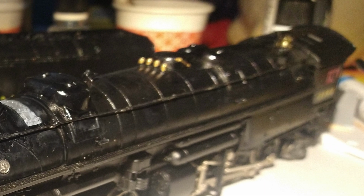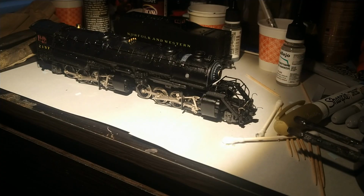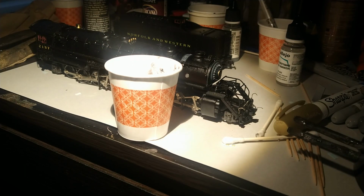To be completely fair, even on more modern models that are gorgeously detailed, if they're just done in flat black, it's really hard to appreciate a lot of the detail unless you're looking really, really close. Now, you might be asking yourself, Rocky, why are you making it so shiny? Didn't you just say it's supposed to be really, really dirty? And, we're coming to that. So, with the numbers applied, I put some gloss varnish over a lot of the decals and such to protect them. And here's the fun part.